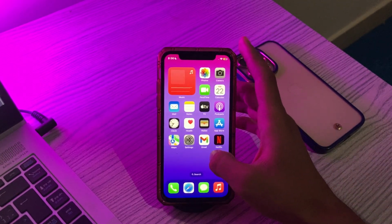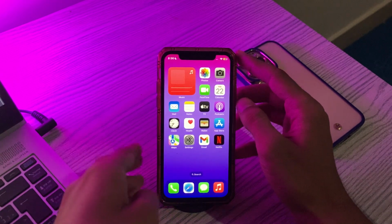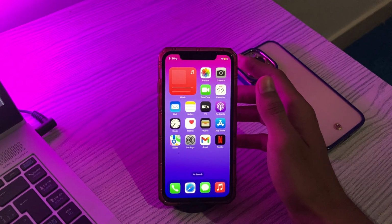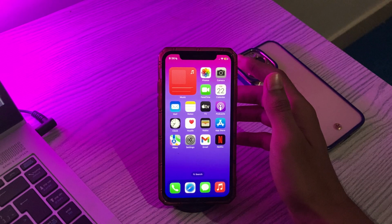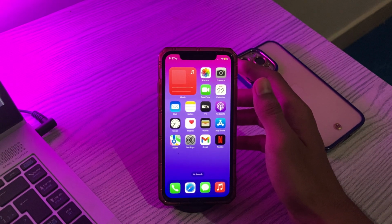So guys, today in this video I'm gonna tell you how to fix iPhone charging slow after iOS 17 update. So guys, let's start by checking the basic things. Sometimes iPhone charging slowly after an iOS 17 update may be due to multiple apps running in the background, using your iPhone while charging, or charging it on a computer instead of a power outlet.